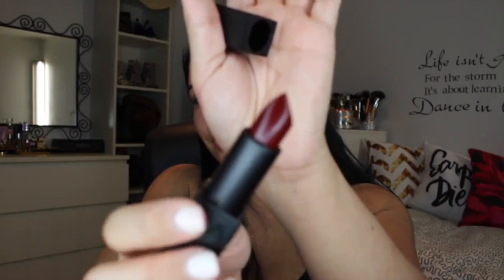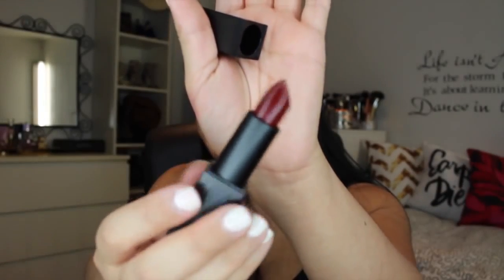Isn't it so pretty? Lord, I'll swatch it though. You guys are worth it. And it's so pigmented. I think I'm gonna actually wear this tomorrow. It's so pigmented, ridiculous. It's a beautiful berry toned red.